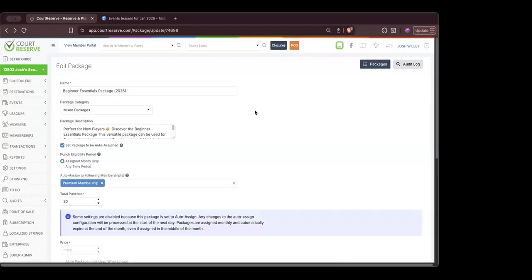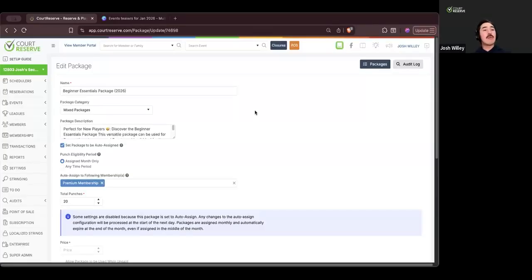How do punches work with batch billing? Yeah, so right now, when you are running a batch of invoices, the system is not going to be looking at available punches that are on the player's account.